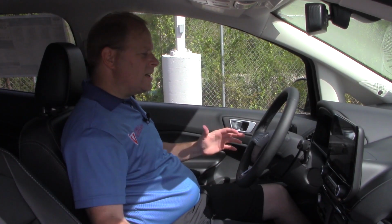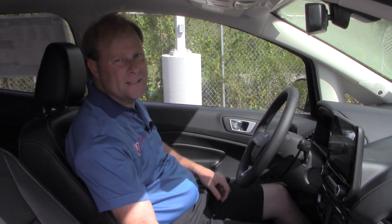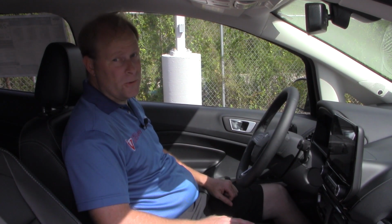And in addition to everything I've shared with you, there are a lot of safety items found on the Ecosport, including cross-traffic alert, blind spot monitoring, I told you about that earlier, reverse assist system, keyless access, push button start, and an upgraded stereo. You also have voice activated navigation. So if you're thinking about picking one of these up, they'll run between $21,000 and $28,000 total.